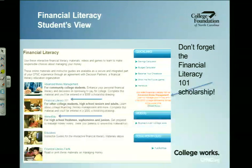If the student takes the online course, which takes anywhere from about 45 minutes to 60 minutes, the Financial Literacy 101 and the Advanced Money Management, there are scholarships that are attached to it. They have to be at least 80% proficient on the course. If they are 80% proficient on the course, their name will be entered into a pool where we will randomly draw for $500 scholarships. The student's name can only be entered into the pool once, but it cannot be entered until they've been at least 80% proficient on the course.